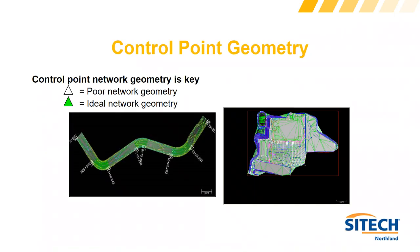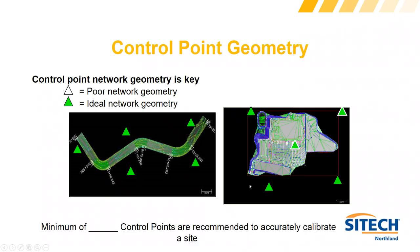And again, here's that diagram. Just to reiterate, the poor geometry here, with the control points not encompassing the site, is what we want to make sure you're avoiding. So always flip it, and this is what you're looking for as far as ideal geometry, again, encompassing the site. Minimum of five again, just to hammer that in. I know we already went over this, but just to reiterate, it's really important to have those five control points and have them around the site. It fixes a lot of issues if you have that set up correctly.